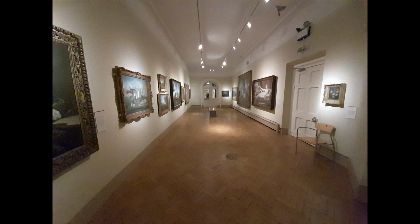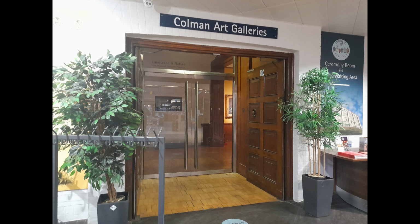From here, I chose to backtrack through the Roman section and back to the main rotunda, rather than going through the door in front of me at the end of the gallery into another display halfway through. I decided I would finish off the art sections purely for video reasons. As I say, I'm not much of an art person, before I move on to the more history galleries there. So my next stop was the Coleman Art Gallery.